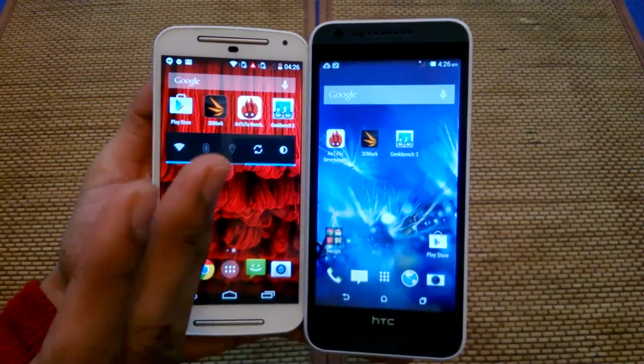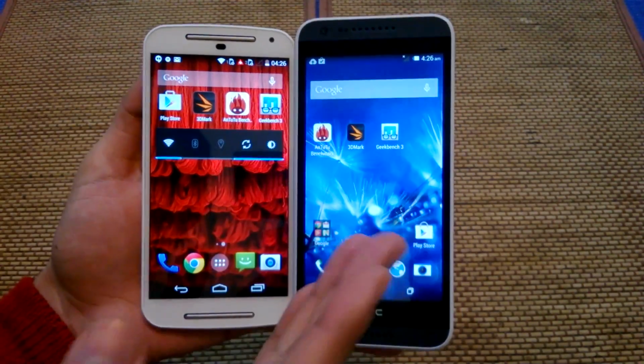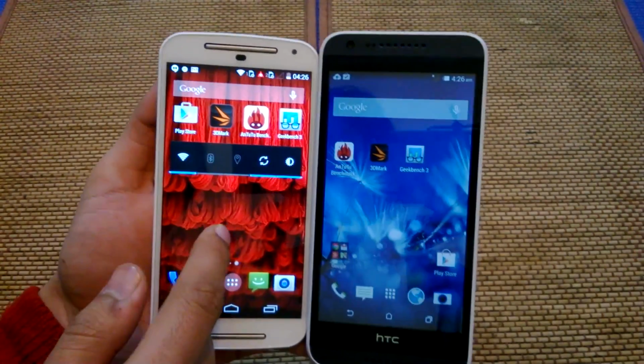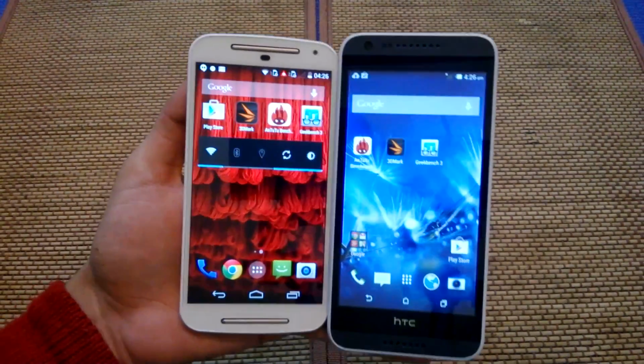So we again have a tie here because the rear camera of HTC Desire 620G is better and the front facing camera of Moto G second generation is better.